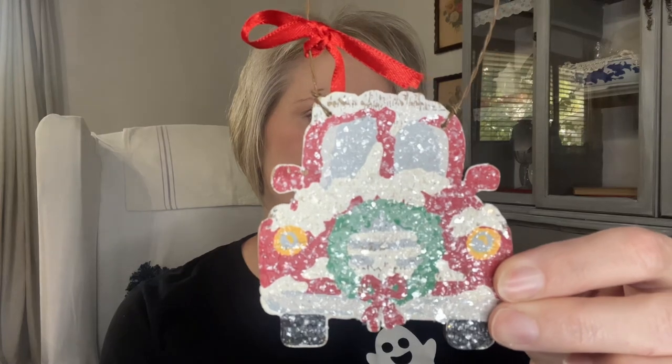Okay, guys, so I wanted to share with you really quick what I picked up at Just Stuff. So I got several things. I got three truck ornaments. This is one, really sweet. And then there's another one. And then the last one is this.